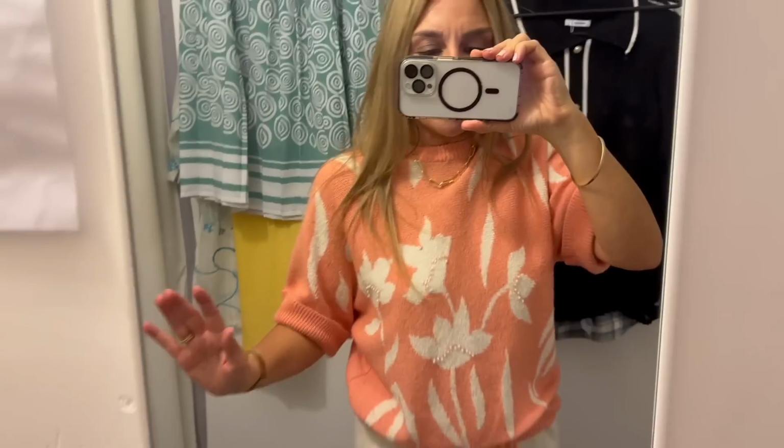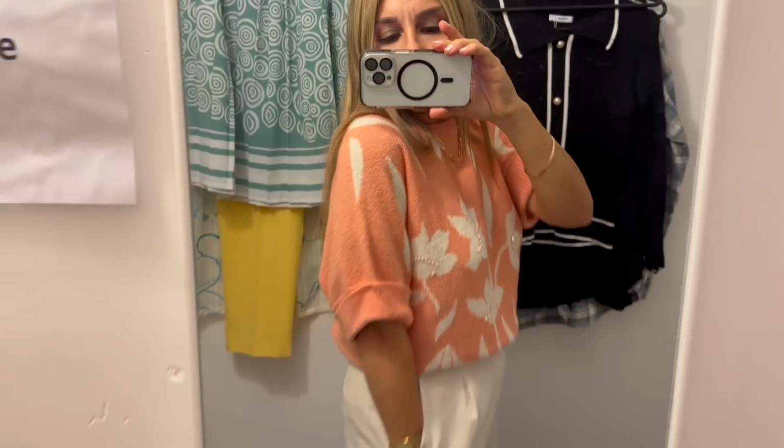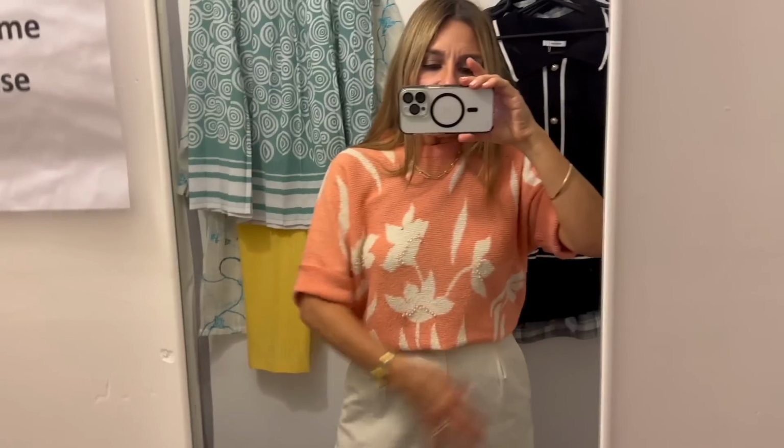Looking at this top as is, it's not flattering. I love the color. I love the high neck. I think it is very pretty. I need to modernize it by tucking it under my bra and getting rid of this hem detail because I'm not into it. Okay, how about that? See, vintage to me is just so special. This is beautiful for travel. You know, I love wearing coral and turquoise when I travel. I think I'm gonna get this one.